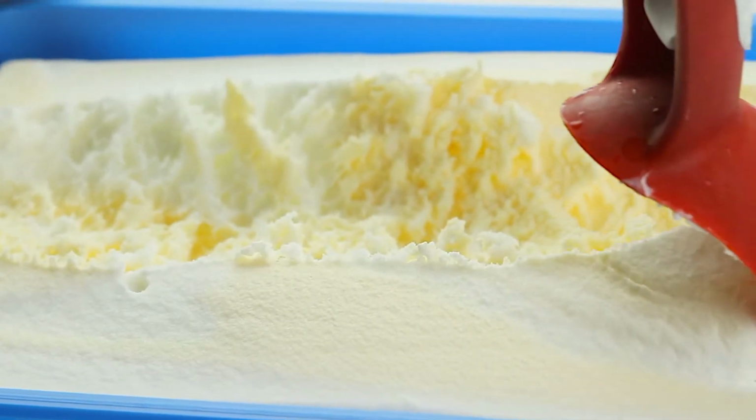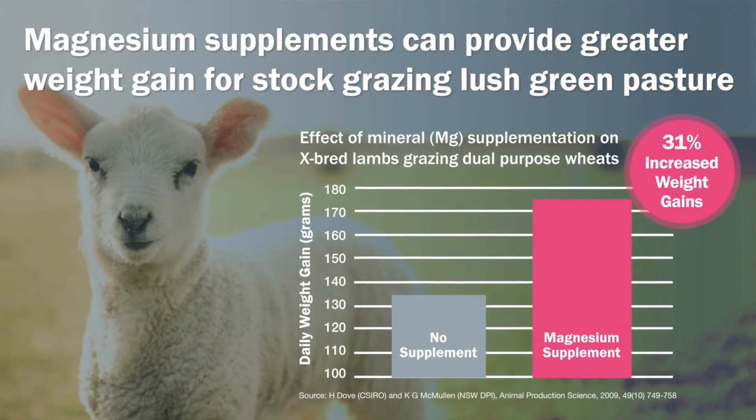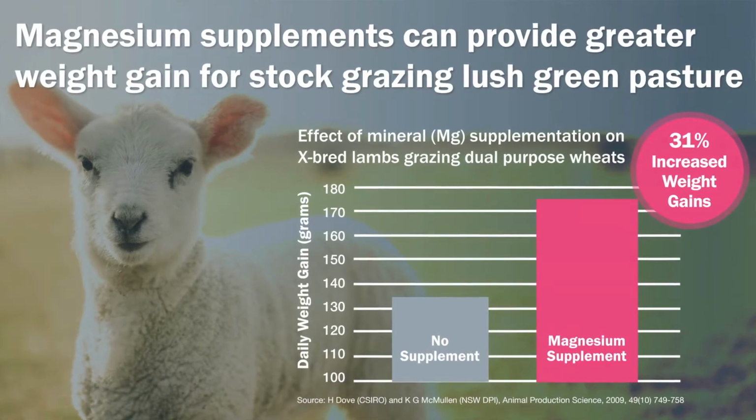Just a little bit of a refresher on magnesium. It's a message we talk and harp on about every year because we view this sort of forage as a paddock full of ice cream. What more could my animals want? Quite simply, magnesium's deficient, they need a source of fibre, and that's where these sorts of production supplements come in. The trial data shows up to 31% increased daily weight gains. That's certainly better than bank interest at the moment.